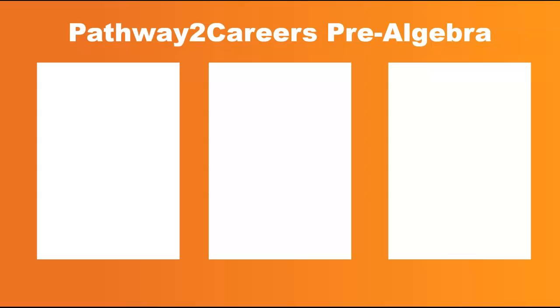Pathway to Careers Pre-Algebra is designed to address the content of Grade 8 conceptual categories, including the number system, expressions and equations, functions, geometry, and statistics and probability, as well as any prerequisite skills that are needed for the development of these topics. Each lesson is aligned to a standard or standards, or develops content in preparation for a standard.